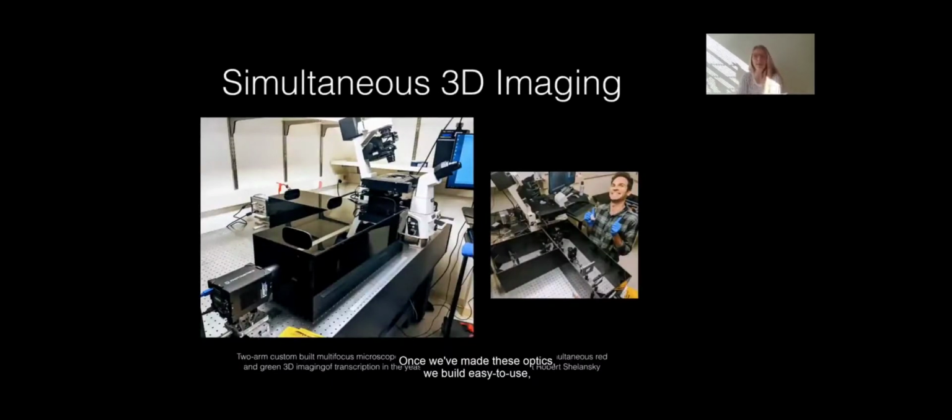Once we've made these optics, we build easy to use, user-friendly imaging systems and commission them. This is a 2-arm, 2-color multi-focus microscope for imaging transcription in yeast. And this is our student Robert Shalansky who's been working on that.